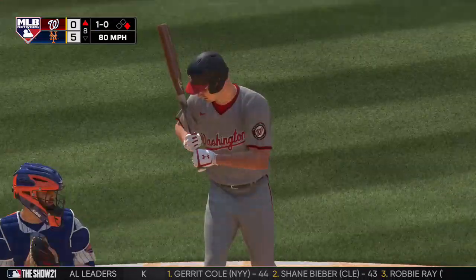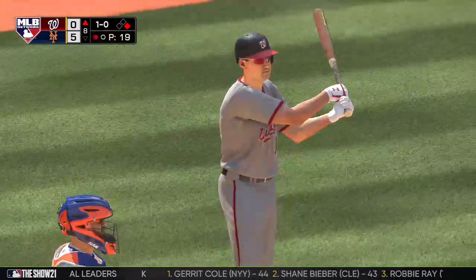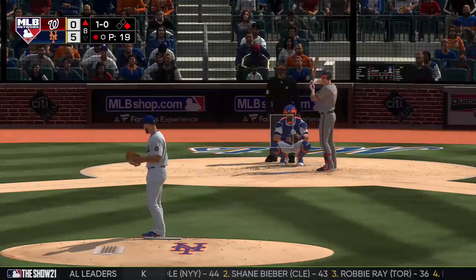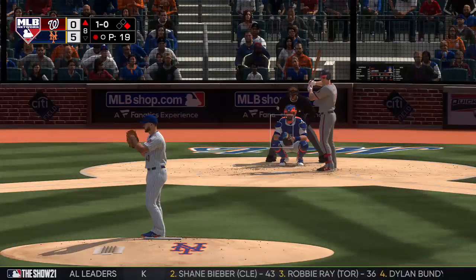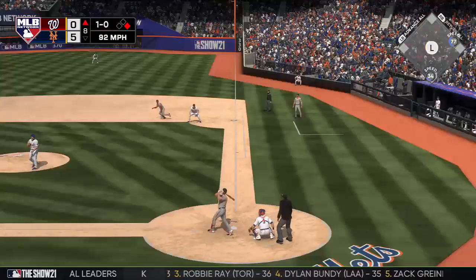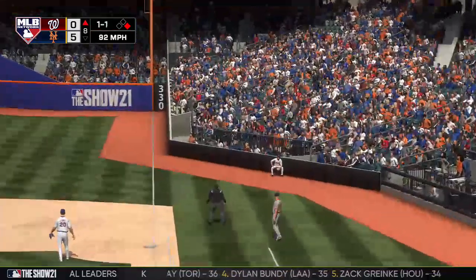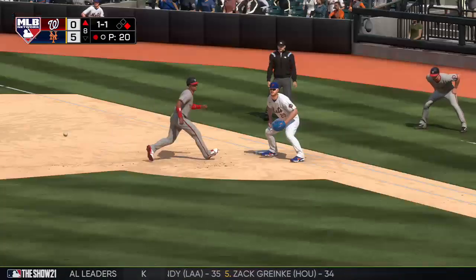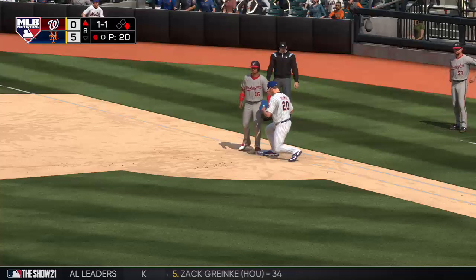Ryan Zimmerman comes on with one away as he looks at a ball. It's 1-0. Zimmerman is usually more of a threat when facing left-handers like this. The right-handers tend to give him a bit more trouble, so we'll see if that trend continues. Hit in the air down the right field line. Now a throw over to first, and the runner back easily.